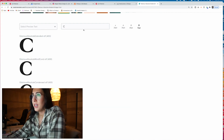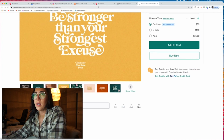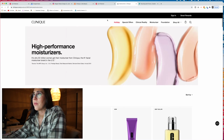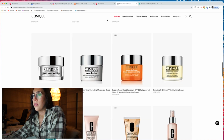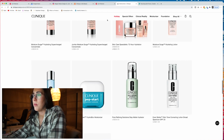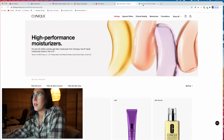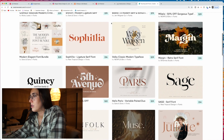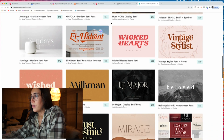And I don't even think Clinique has a specific color palette. I mean, they use all kinds of colors. I think they want to be more like basic colors and muted colors. But I'll pick my favorite color out of their products and then kind of go off of that. That's what I'm thinking. So I'm trying to find a really fun serif font.